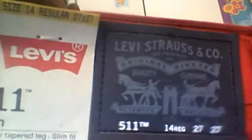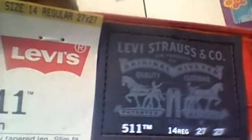Scan bar. Has the Levi's little tag. Like it. Has the stitching real nice. Black and red pattern going on the stitching. Y'all can see that. There's Levi Strauss, San Francisco, California, originally riveted, quality clothing.